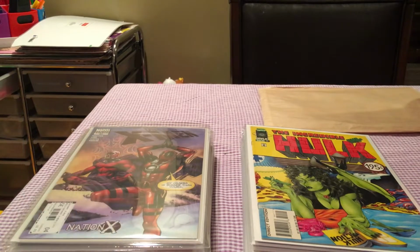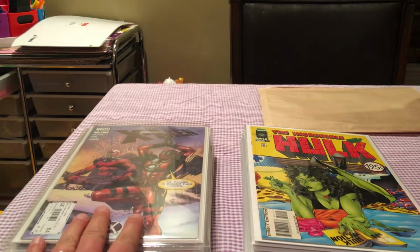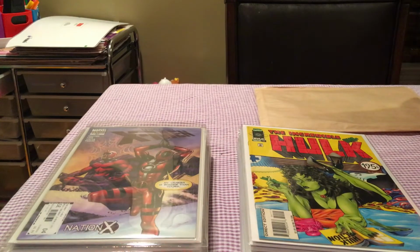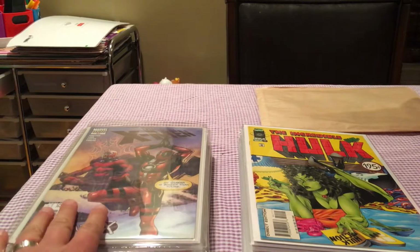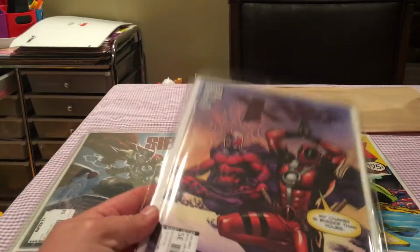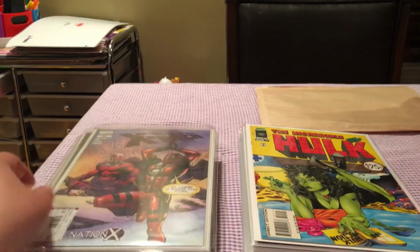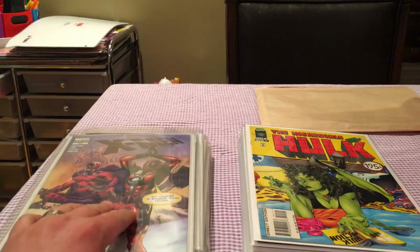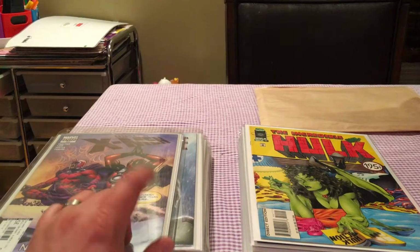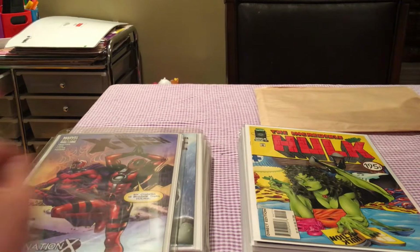It's Easter edition. This is Easter weekend, and there we are. So I got a mix of bags and boards here for you because some I picked up at shops, and some I went digging in a short box that I found in my files. And I've had these for a while, and I realized I had some pretty cool covers, so I was like, let me get these in some nice protection, get them in some nice Mylar. They're already bagged and boarded, but I wanted to get them in some Mylar.